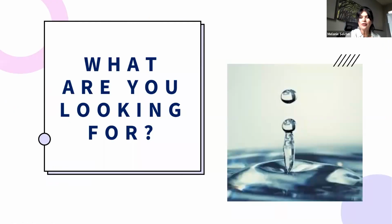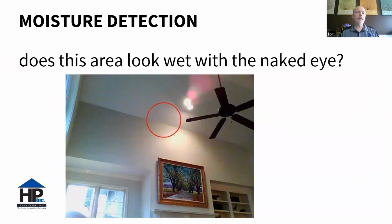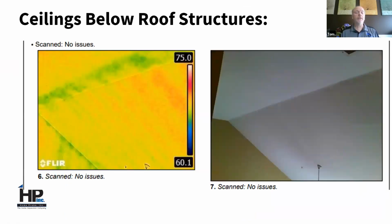All right. So when we're doing thermal imaging, we're looking for leaks. Where do we scan? Everything. We start at ceilings, especially ceilings below roof structures. So we're looking for any potential roof leak, flashing leak, leaks around penetrations in the roof, chimneys, vents, that type of thing.